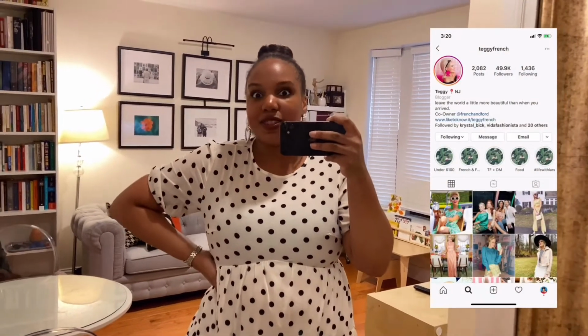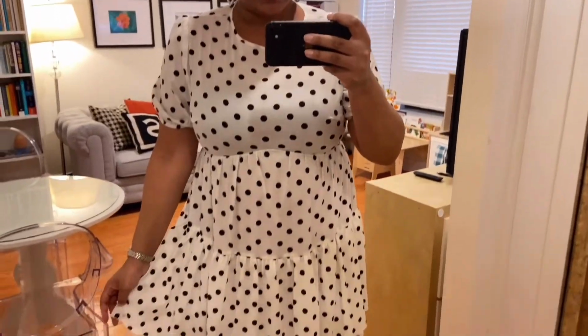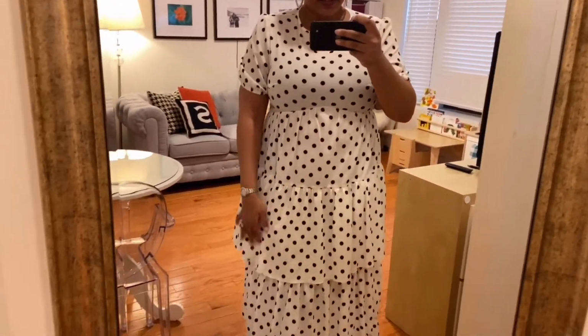One of my favorite Instagrammers showed it on her Insta stories, and I was like, oh my god, I have to have that. And I was a little nervous because she's quite a bit smaller than me, so I wasn't sure if it would work out or look the same on me. But yeah, I am in love. I think that this dress looks a lot more expensive than what it was. I think it was 20 something bucks, and you know, it has these tiers.